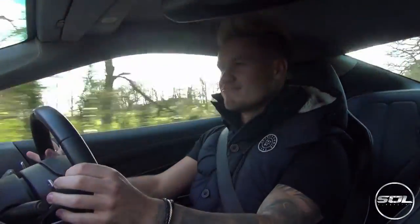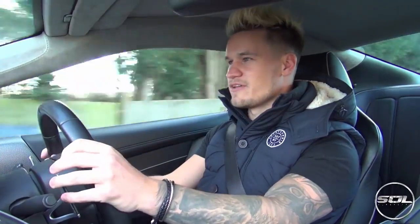Well, you can definitely hear the valves opening. The gear shifts are a lot quicker. That's something that I've just picked up on.